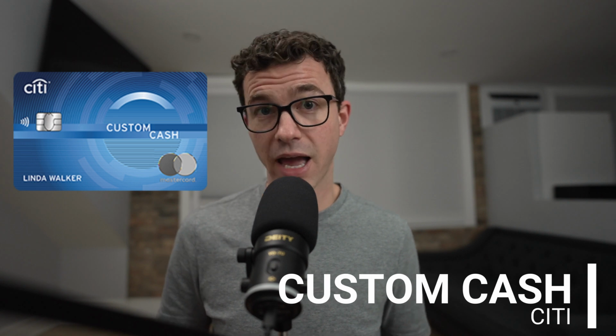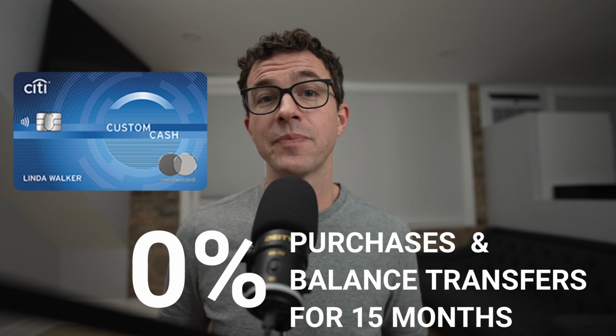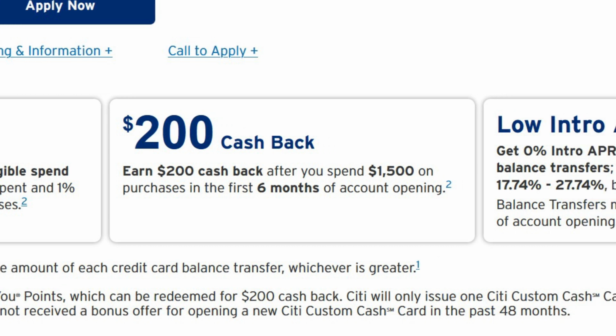The second card on my list, the Citi Custom Cash Card. Again, one of my top cashback cards. This card does give you 15 months of 0% for both balance transfers and purchases. But the one thing is here, you're going to pay a 5% balance transfer fee as opposed to 3% for most of the other cards. I do really like this card for the 5% cash back you earn on your top spending category on up to $500 per month. That's really why I like this card. The extra 2% in balance transfer fee makes this not the most attractive balance transfer offer, but I want to show you one of the options where if you're not reading the fine print, you may end up being charged an extra 2% for the balance transfer fee.